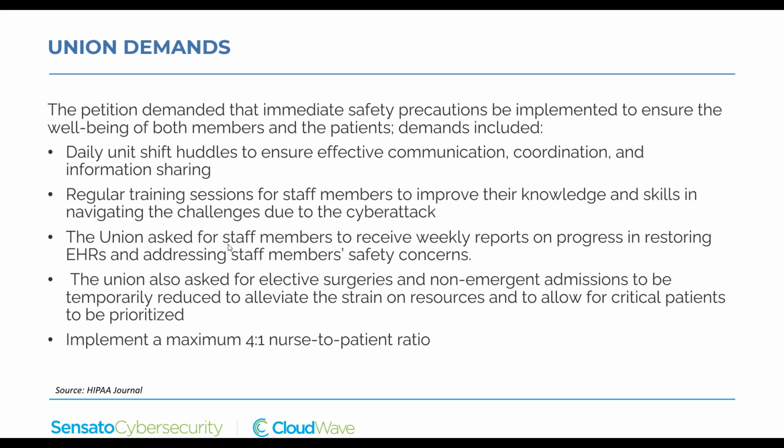And then they asked to implement a maximum of 4-to-1 nurse to patient ratio. The nurses were complaining that they were overwhelmed and had too many patients. And 4-to-1 may seem like a small ratio. And I think they were meeting within the cyber attack time frame to look at that. But again, trying to do this in the middle of the attack poses a lot of challenges.